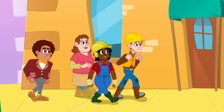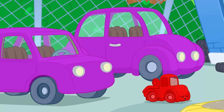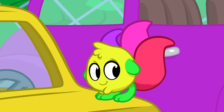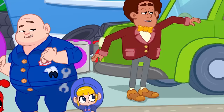Oh no! The customers are almost here! Last one! And this car needs to be yellow. Wow! It's beautiful! Phew! You three really saved the day!